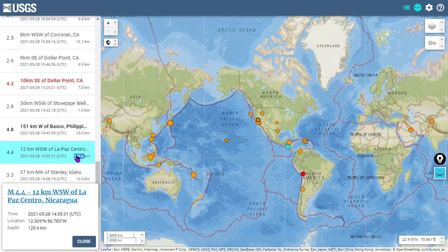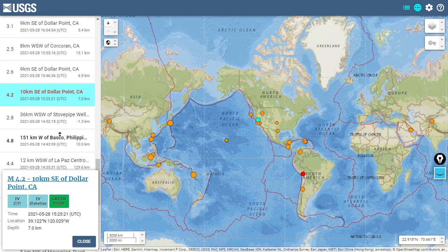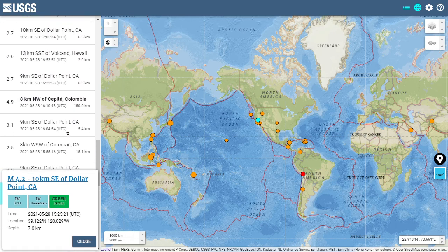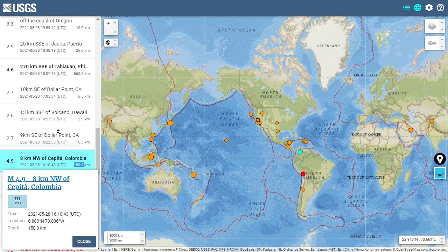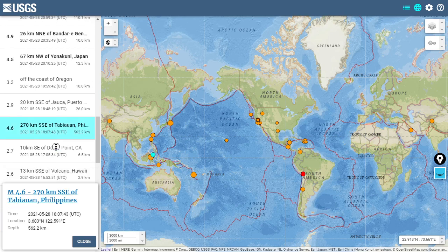There was a deep quake near Nicaragua, near La Paz Centro. That was at 129.6 kilometers. And there's that 4.2 that came in at 15:25 Universal Time yesterday, 25 after 3 Universal Time. Colombia also saw a deep quake. Also, the Philippines saw a deep quake at a 4.6 magnitude over 560 kilometers depth.